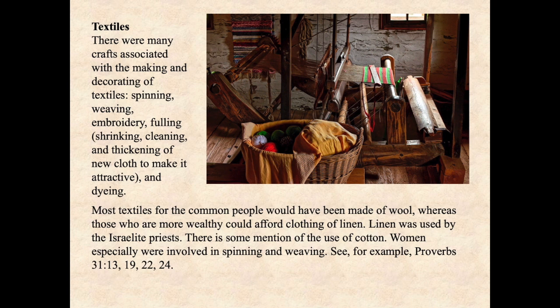There were many crafts associated with the making and decorating of textiles: spinning, weaving, embroidery, fulling, which means the shrinking, cleaning, and thickening of new cloth to make it attractive, and dyeing. By the way, this craft of fulling was done by what was called a fuller. And so the last name Fuller, for Fuller Seminary, actually is a name that originates in a particular craft, obviously in English.